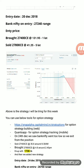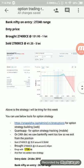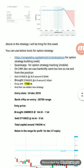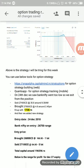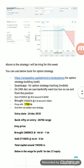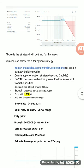But when we saw the market on 24th December, we could recognize that the market went down drastically, and our 27,400 call became 35 rupees 6 paise around 9:30 a.m. When we saw it reaching down, we assumed it would never come back to the 27,800 call. That time it was trading around 13 or 14 rupees.